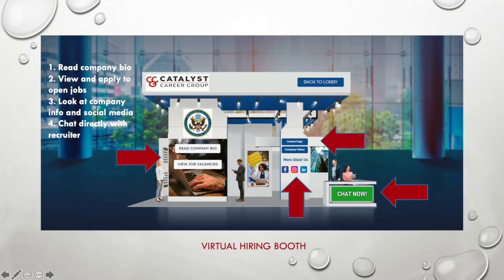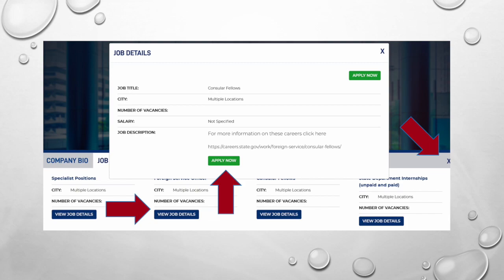Once you've clicked on the lobby and the company, you'll have the opportunity to learn more about the organization. As you look at the expo booth, you're going to see a couple of very important areas: company bio, job vacancies, career pages, company overviews and videos, and the important green Chat Now button. In the job vacancies, once it's open, you're going to have the opportunity to not only view job descriptions and do your research, but also apply immediately for the positions. Once you're finished, click on the X to X out and return to the virtual booth.